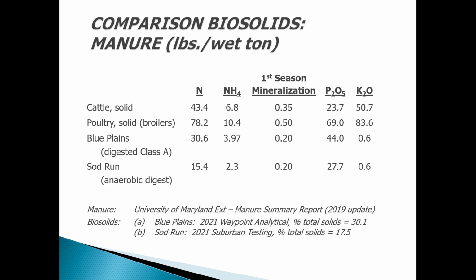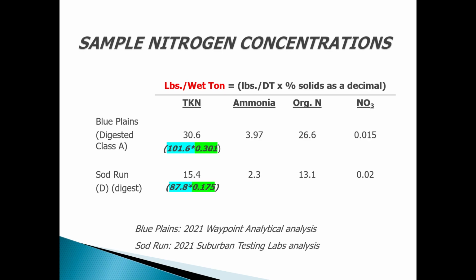We use numbers that won't change for the month. For the month of May, we're using this lab analysis, so every wet ton of Blue Plains is 30.6. That's what I'm using for the month of April. Now, the new lab might come out for June and tweak it next month, it might be 30.9. We have to change it every time we get new data.